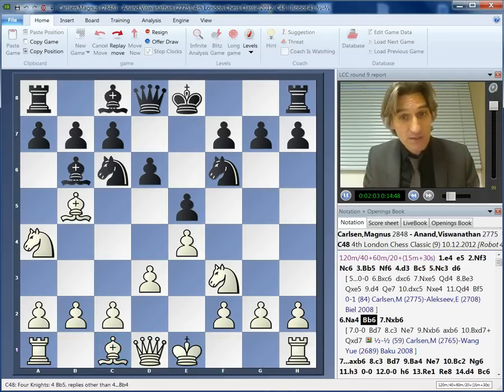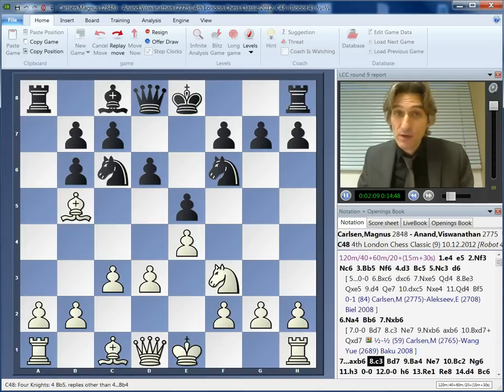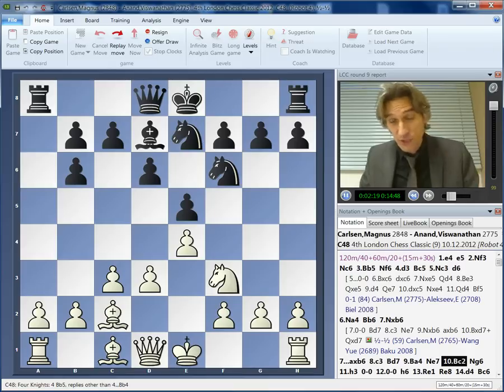So I think Carlsen improved on this today. He took on b6 immediately and played c3. Now the point is that after bishop d7, to avoid the bishop exchange, he dropped the bishop back straight away. Now I know this looks very modest indeed, but in preserving the two bishops, there's no doubt about it that white keeps a little advantage.